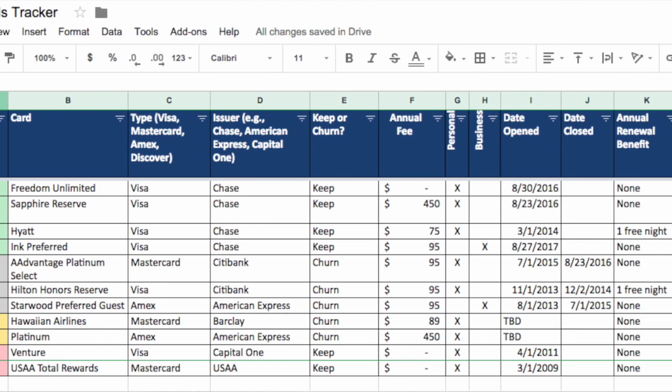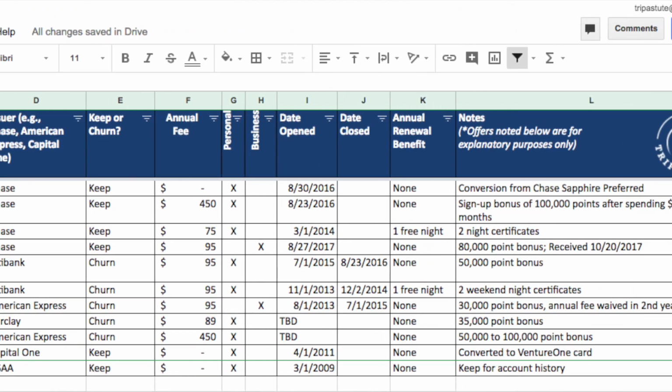What tools do you use to keep track of your credit cards? I'm always looking for new tips and services, so let me know if you have one that works well for you. I've included the template of my Google Sheet in the video description below, but let us know if you have any questions on anything that we covered in this video.